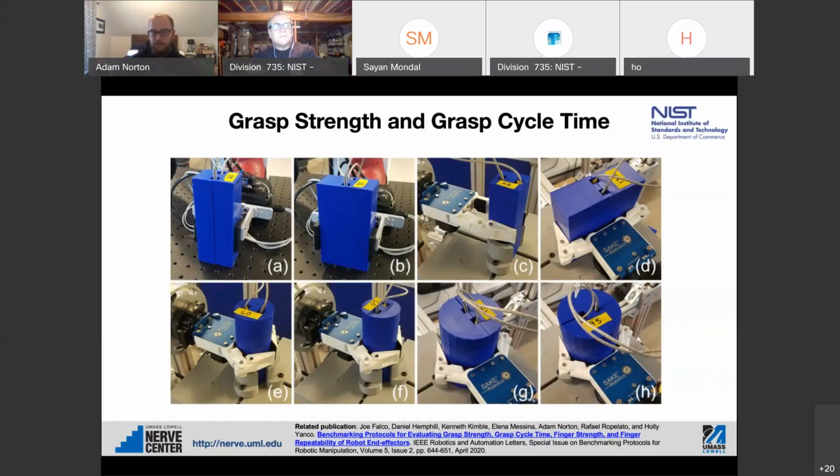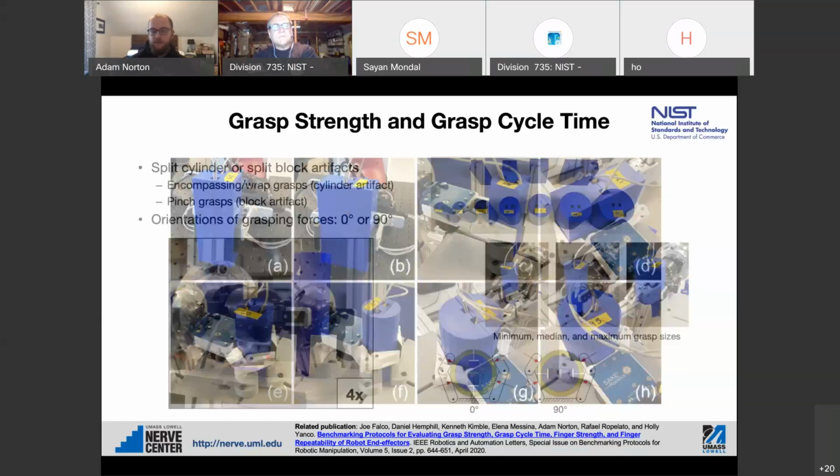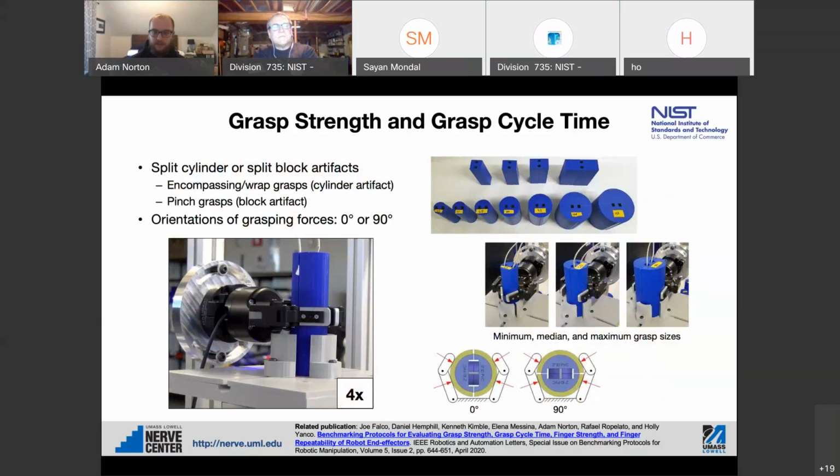If we take, for example, the total left end of that complexity spectrum, the grasp strength and cycle time test method that Joe was talking about earlier, which consists of these various split geometry artifacts with load cells inside that you can use to evaluate their end effector capabilities. For this test, in the way that it's currently scoped within that NIST document, it has all of the protocols and artifact elements that you need to adhere to.